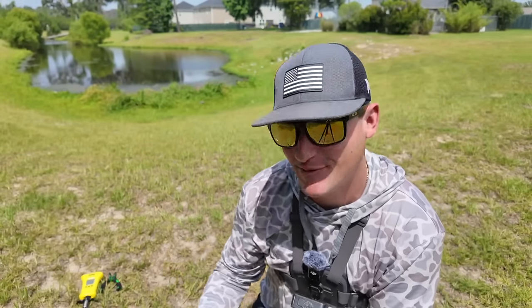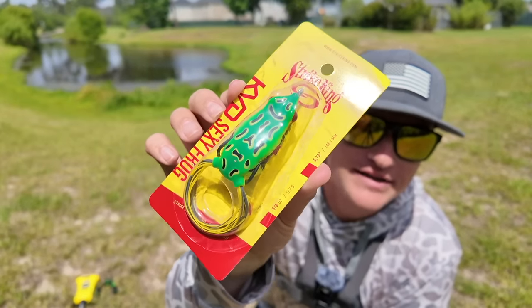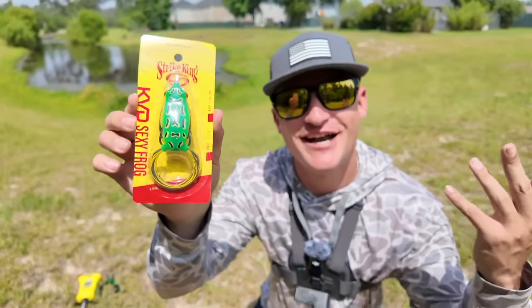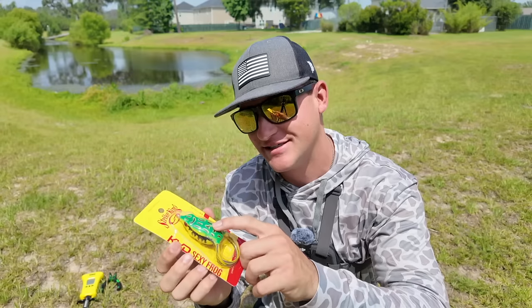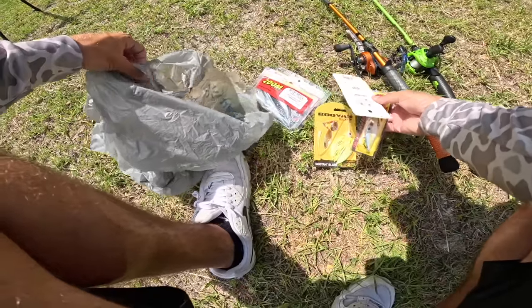We're gonna get smoked on this puppy too, I have a feeling. And for the fifth and final bait, we got a topwater frog, baby. That's exciting. We're probably gonna hold off on this for a little bit because I'm telling y'all, we're gonna catch a big one on this today. So without further ado, guys, we're gonna get this started.